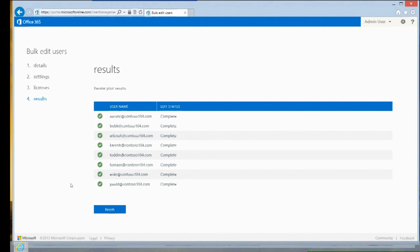So, did that address the question on how to add domains? I think Upfront might have asked it earlier. If not, let us know.